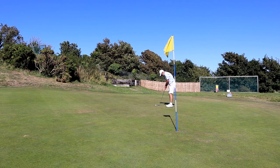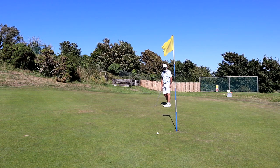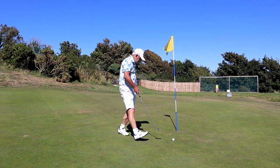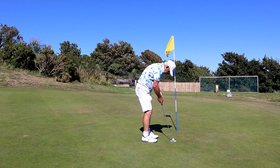Now you're going to see some serious defensive putting. And sometimes you really do have to putt defensively, whether you like it or not. So this is a massive overborrow, and that takes all the speed out of the ball. Leaves me the tap in. Had I been more aggressive, I could have had 8 feet coming back. And I really don't want that.